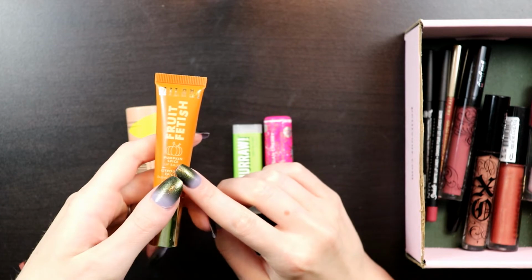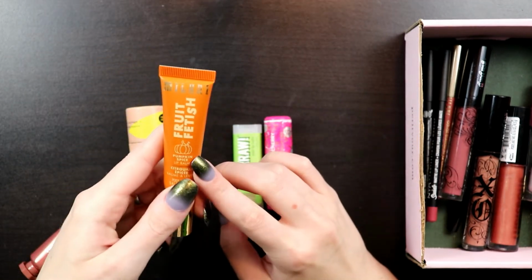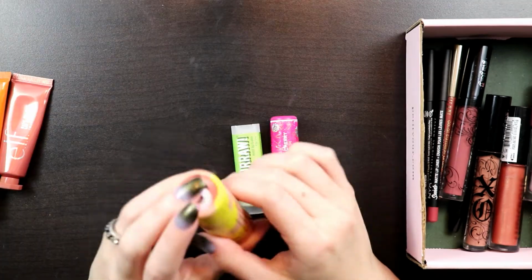So if I do go somewhere and I don't have other makeup on to reapply a liquid lipstick, I'll bring this just because I don't have to touch my lips. This one is really good.